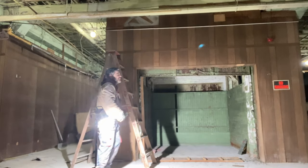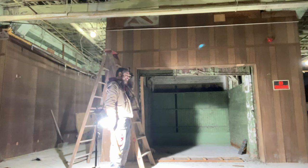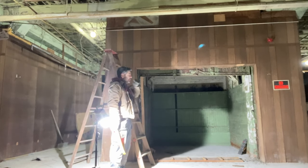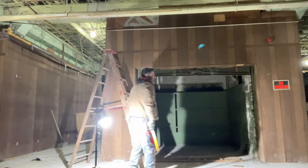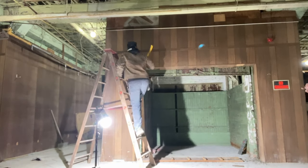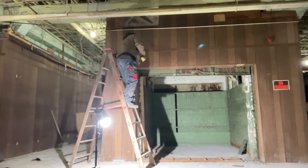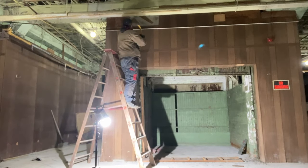Okay. I bet this comes off pretty easy, don't you? I would think so. But that's like the MO of this building. Every project you start, it's like, oh, that's gonna be easy. And then all the way until it isn't. So, every time I start doing something like this, there's always this drop ceiling trim that has to come off first.